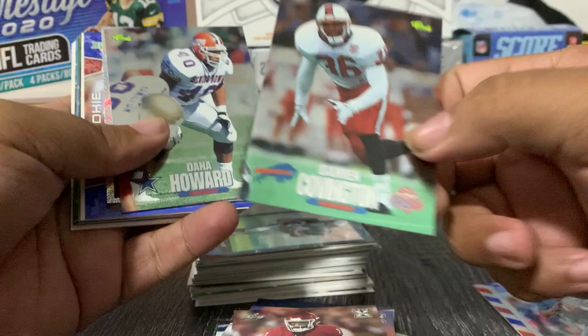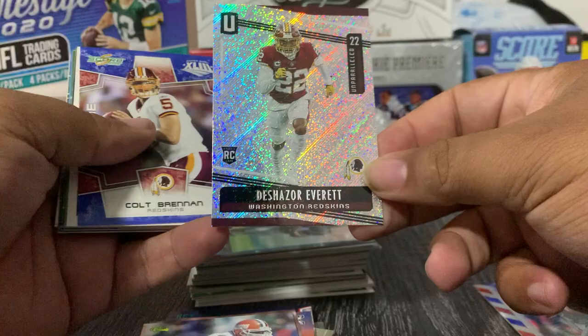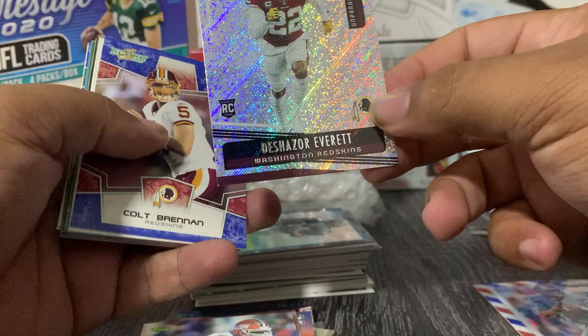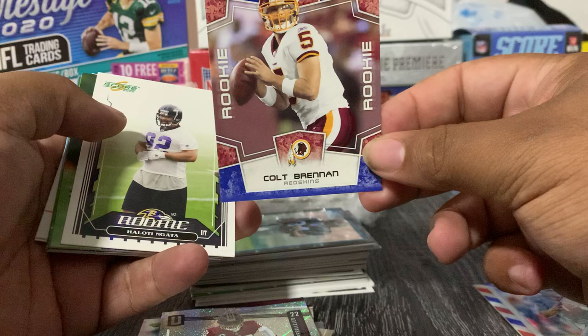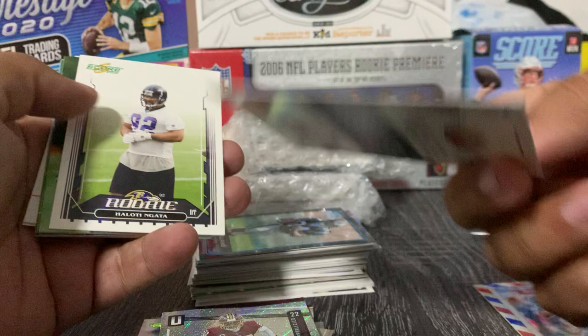Here we got a Damian Covington, a Dana Howard. We got a Desir Everett. Damn, this card is shiny. I see that. This is a rookie card. Unparalleled Panini. Then we have here a rookie, Colt Brennan. This is by Score. Score doesn't really make cards no more either. Then we got a rookie, Haloti Ngata.